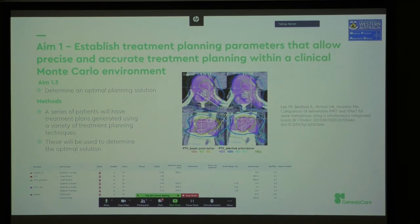And then we use systems of inverse optimization, which have broad ranges of different parameters, which allow you to kind of ask for whatever you want. So we want to work out what's the most optimal solution in terms of the ability to achieve a good dose distribution that's actually deliverable to a patient and provides good clinical outcomes.